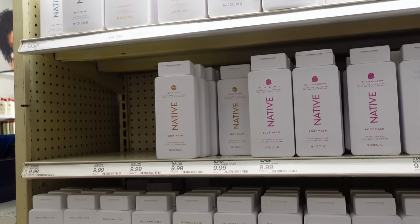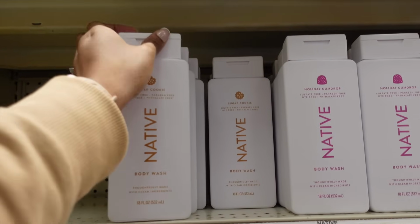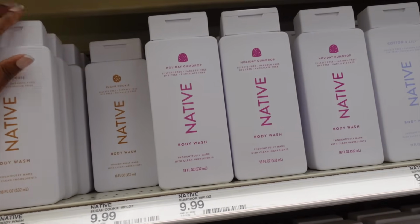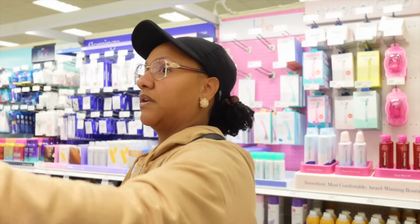Finished this one this morning on our bed, so I gotta grab another one that smells amazing. Last year around Christmas time, I got to work with Native, and they sent me this one, the sugar cookie. Was it that one? It smells so good. They brought it back for the holidays. Smells just the same, but they came out with this one, which is called Holiday Gumdrop. So let me see what that smells like.